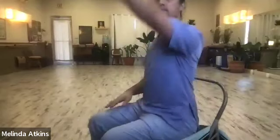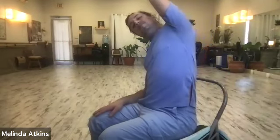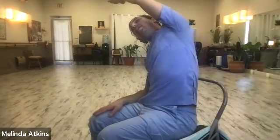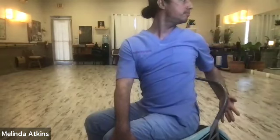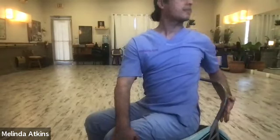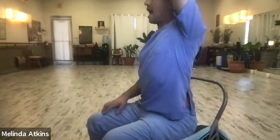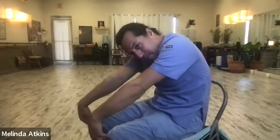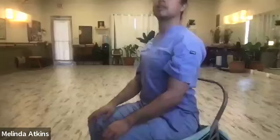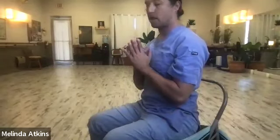Left arm rise. Lean to the right. Rising up, reaching up. Exhale, twisting left. Back through center, left arm reaches. Exhale, round the back. Big breath in. Lift the heart. And then exhale back to center, palms press.